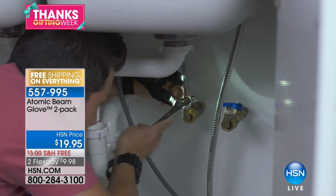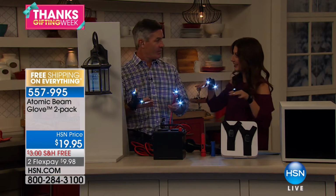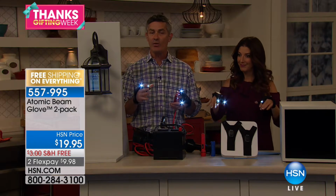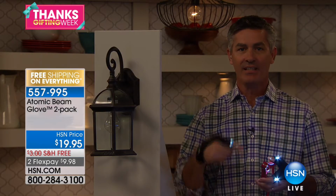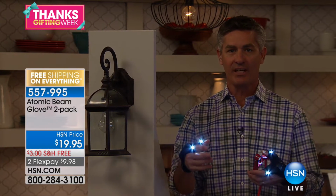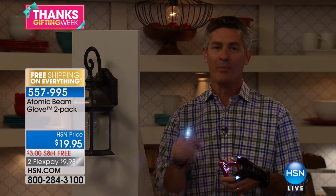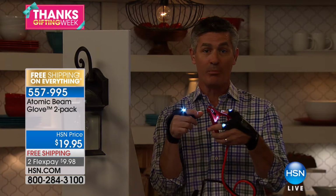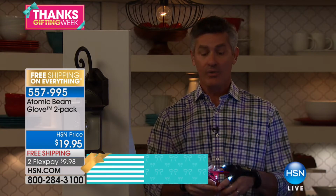Having gloves on your fingers is actually a fabulous idea for walking your dog at night, because you're always hands-free. You just saw some of that video of working underneath the sink, all those areas where if you have to hold a flashlight, then you're going to need another hand, so you're going to need some help. But now with that flashlight right where you're working, or even using both of them on a single job, you don't need someone else.